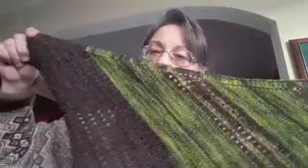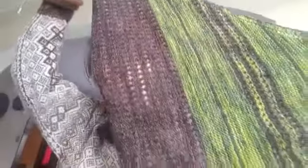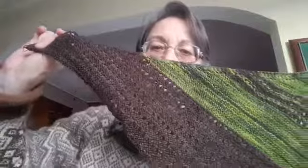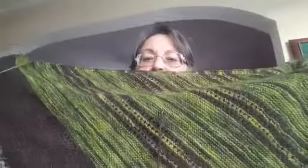And then I ran out of the green, which I did on purpose. I used more green at the beginning. And then the one side is going to be all eyelet rows alternated with some garter stitch rows. This yarn is really nice. And I think I'm knitting this on a size 3 or 4. No, I think it's a 3. US 3.